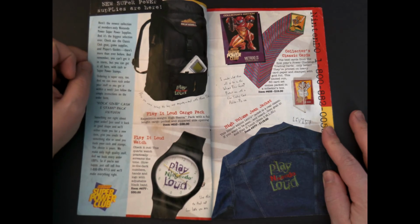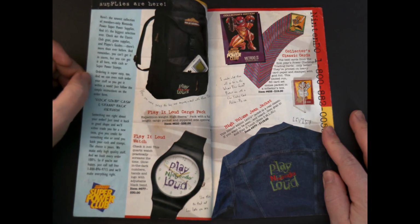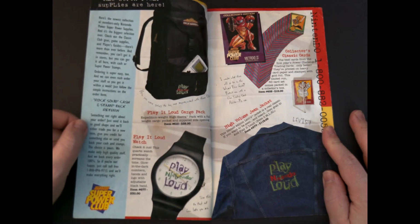And remember, you can't get it in stores, but you can get it all here with cash or, as I mentioned, Super Power stamps. They can even rush orders for you. Rock solid cash and stamp back return. Something not right about your order? Just send it back in good shape, and we'll either trade you for a new item, give you credit for something else, or send you back your cash and stamps.